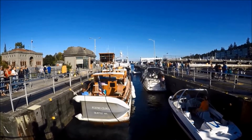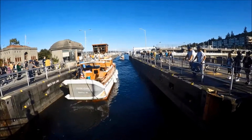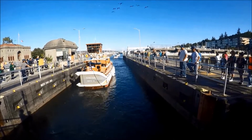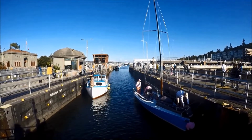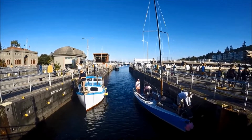As you watch the boats come into the locks, watch for the lockmaster as he shouts out instructions to the boat captains. The lockmaster tells the boat captains where to moor based on safety, staffing, and use of space. The lockmaster wants to keep the locks as full as possible, so you may see boats rafted up with another boat or two.